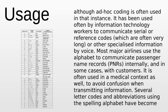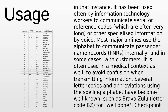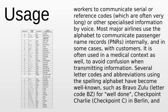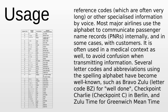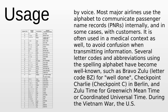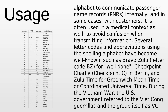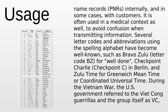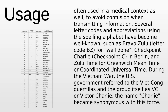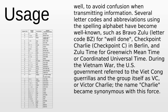Although ad hoc coding is often used in that instance, it has been used often by information technology workers to communicate serial or reference codes, which are often very long, or other specialized information by voice. Most major airlines use the alphabet to communicate passenger name records, PNRs, internally, and in some cases, with customers. It is often used in a medical context as well, to avoid confusion when transmitting information.